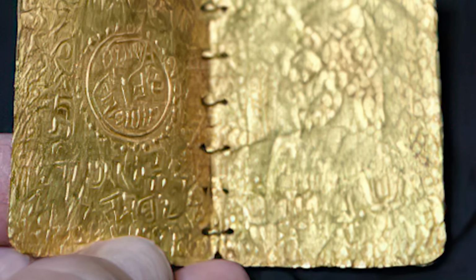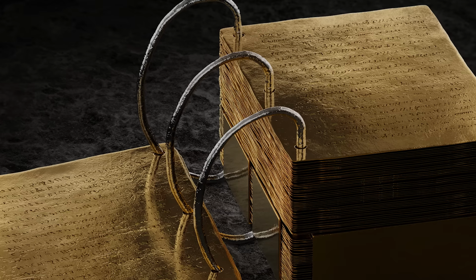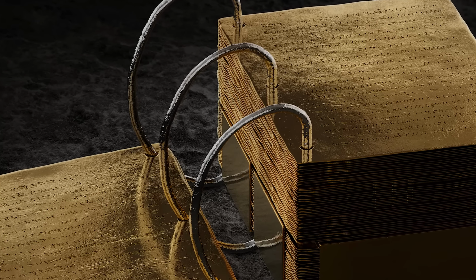The internet's been ablaze these last couple days because of a gold book purportedly found in Saudi Arabia with Hebrew inscriptions on them. I get why people are excited about this. I mean, they look like the gold plates of the Book of Mormon. It seems almost too good to be true. And that's because it is too good to be true.